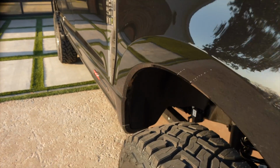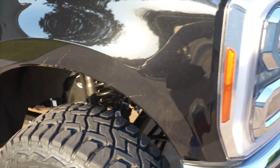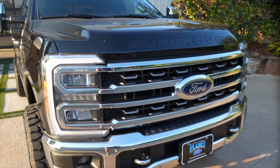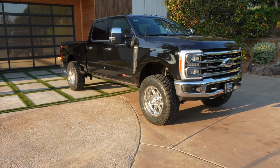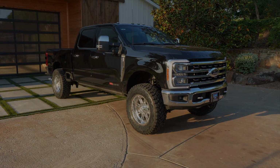The front fenders will be protected as well. You'll see a lot of rock chips happen here, and a lot of rock chips happen here. Other than that, I think this truck turned out well. Really happy the way it turned out. Let me know if you've got questions.